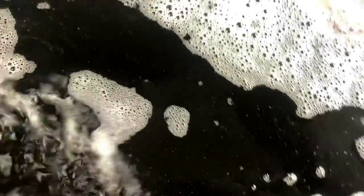Oh my gosh, the shimmer. It is so shimmery. It's pretty much black. Oh my gosh. Okay, this is one that I already want another one of.